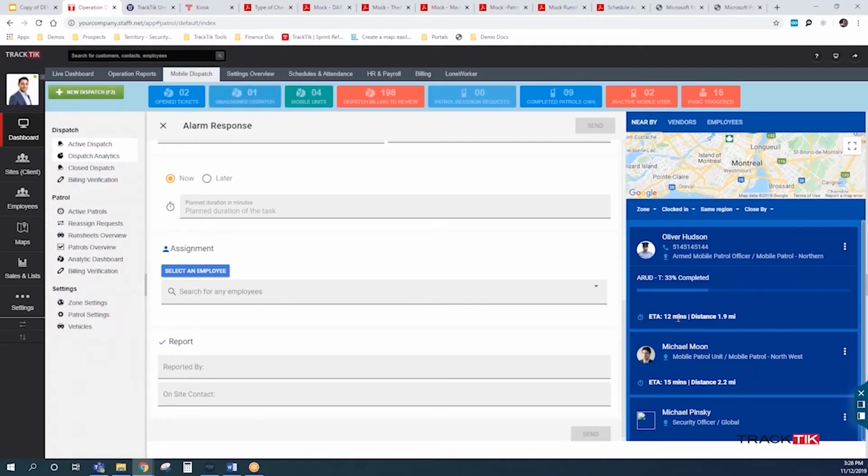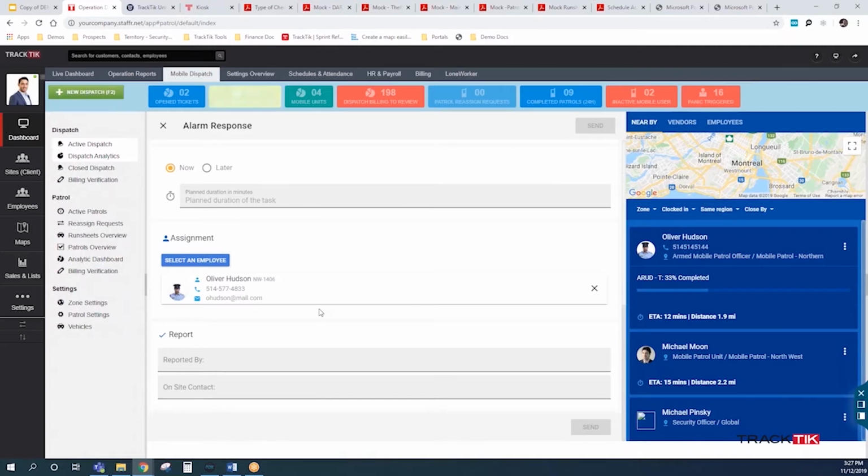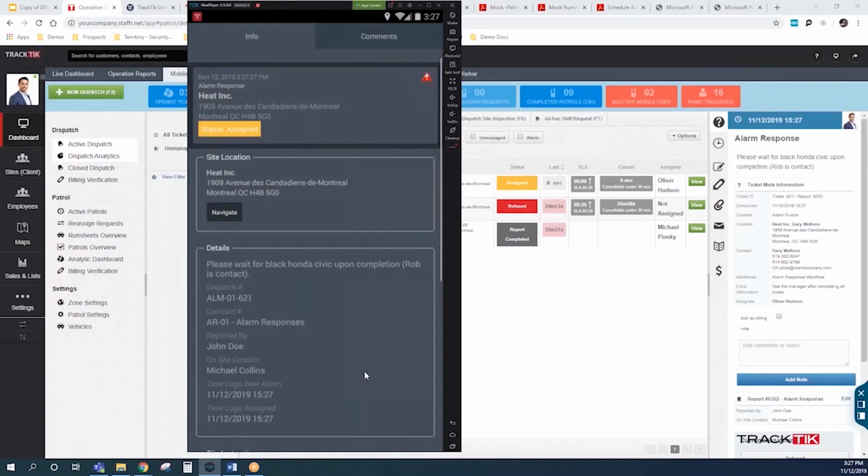Final information, such as who is reporting the dispatch and who is on site, will be pushed directly to the patroller when he or she receives the alert. Once this form has been completed, an alert will immediately be pushed to the selected patroller, who will have access to all of the information, live and in real time.